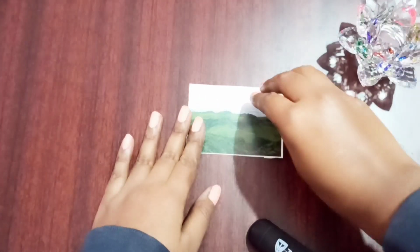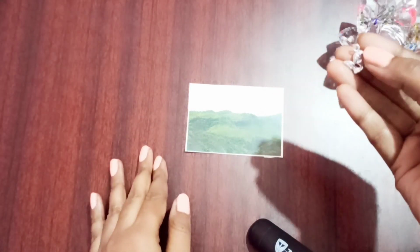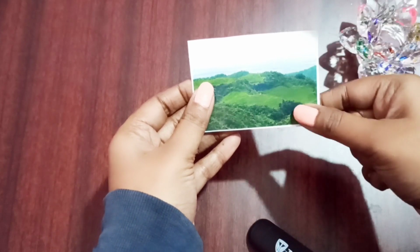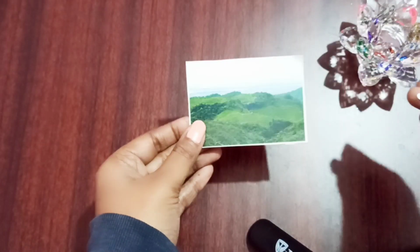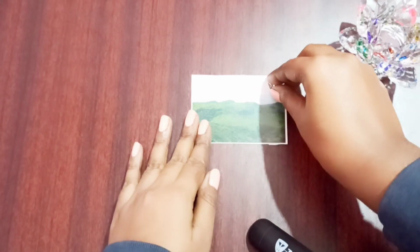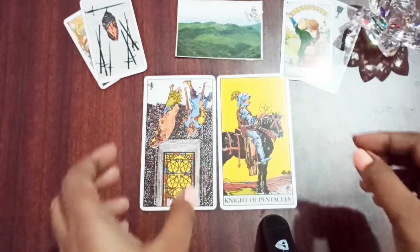Hello, pile number 4. So whoever has selected this beautiful angel along with this scenery, this is pile number 4 and this is your reading. So I'm going to see you with the cards here. Hello, pile number 4. These are your cards.